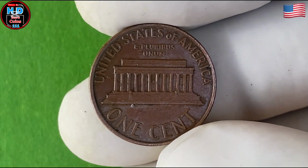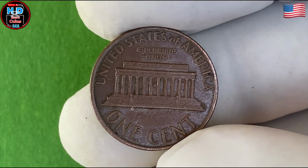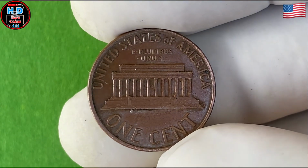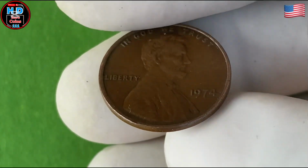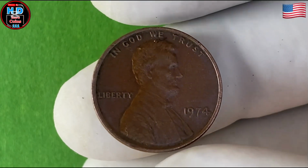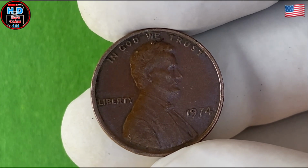Americans. The reverse of the 1974 penny is equally important, with the classic design featuring two wheat stalks on either side of the words United States of America and E pluribus unum. At the center, the phrase 1 cent is prominently displayed.